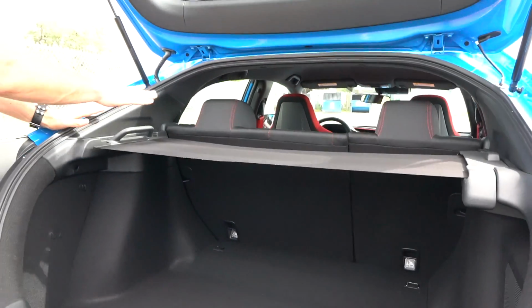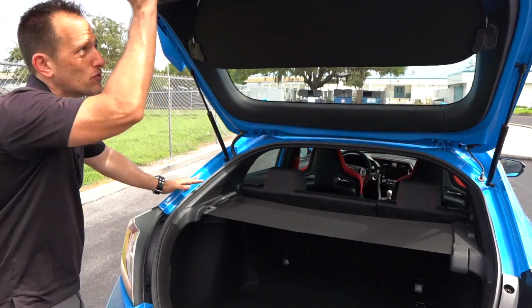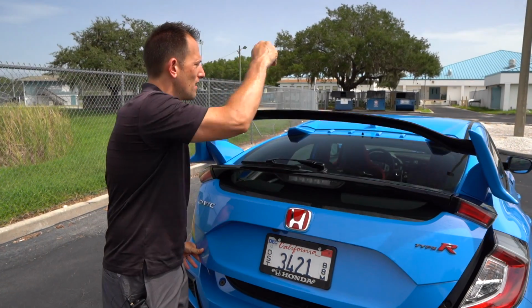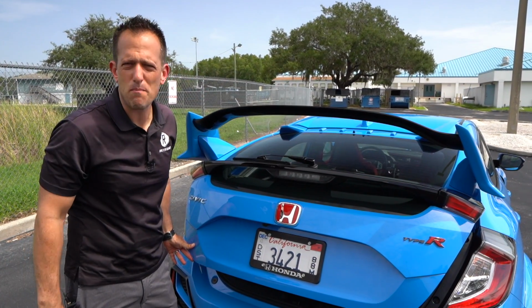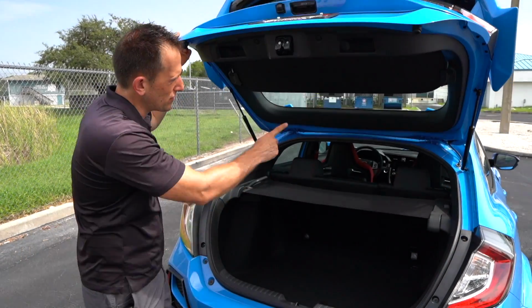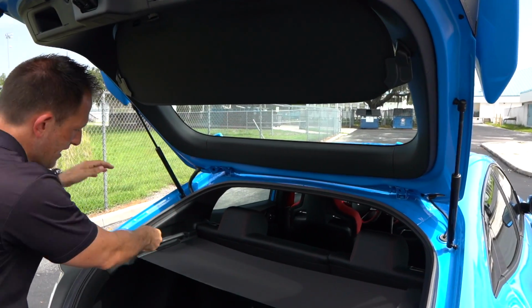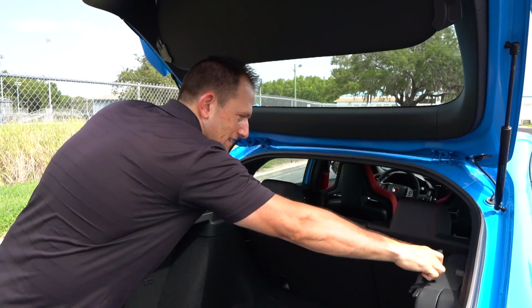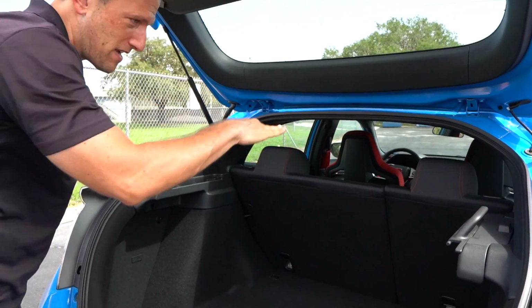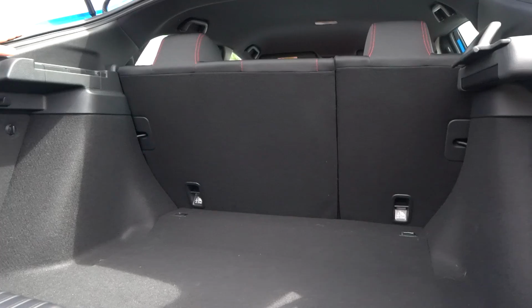And what's great is that Honda engineers came up with this security shade, because when this is closed, you don't want people looking at what you bought at the mall or what you bought at Costco or something. So you have a stationary security shade, which can be removed, or this one actually slides. The reason why it can't come this way is because of the angle of the glass, but you could see almost 25 cubic feet of space.